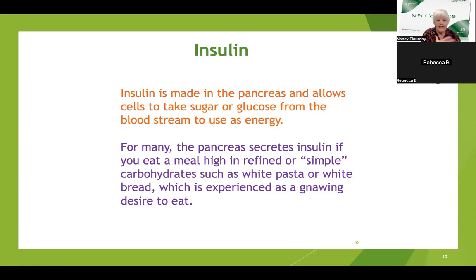If you eat a meal that's high in refined or simple carbohydrates, like white pasta or white bread, your pancreas is going to secrete enough insulin that you are going to have a real gnawing desire to eat, which is not pleasant.